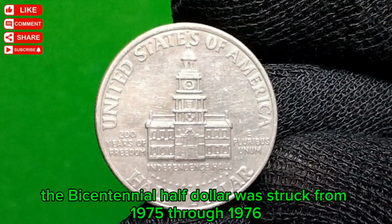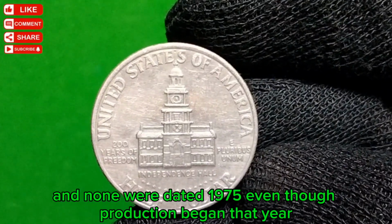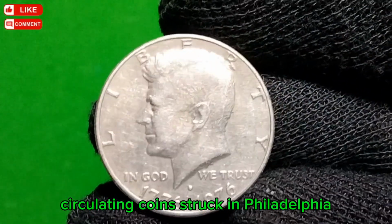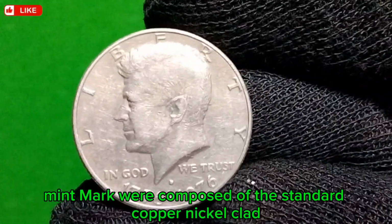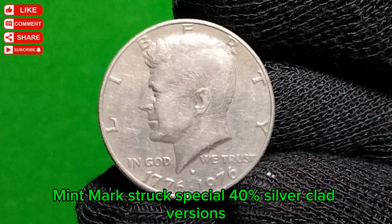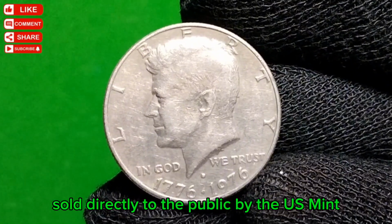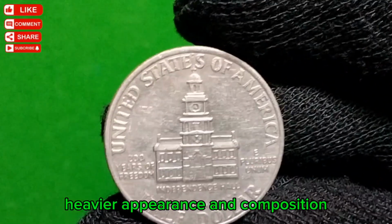The bicentennial half-dollar was struck from 1975 through 1976, and none were dated 1975, even though production began that year. Coins were struck at the Philadelphia, Denver, and San Francisco mints. Circulating coins struck in Philadelphia, no mint mark, and Denver, D-mint mark, were composed of the standard copper-nickel clad. However, the San Francisco mint, S-mint mark, struck special 40% silver-clad versions intended for collectors, both in proof and uncirculated formats. These silver versions were available in sets sold directly to the public by the U.S. Mint and are distinguishable by their more lustrous, heavier appearance and composition.